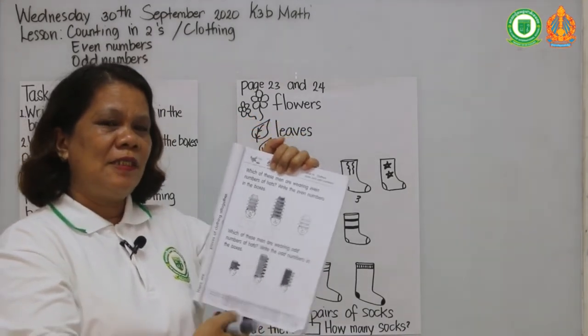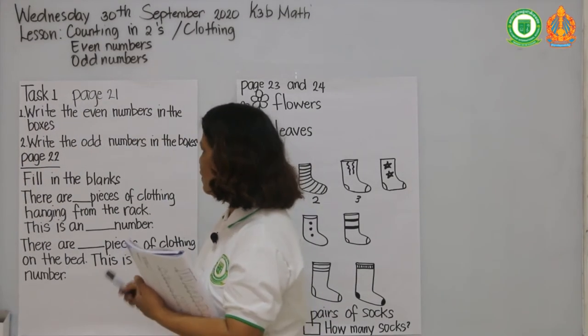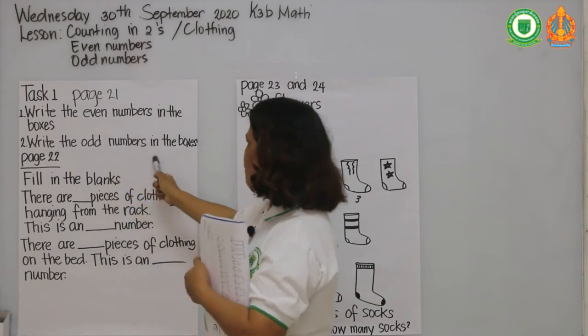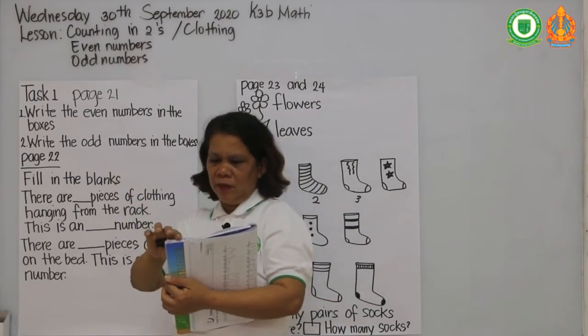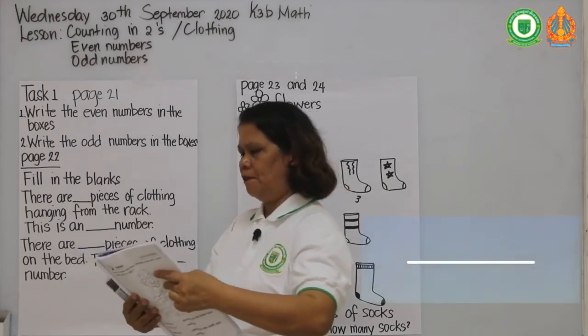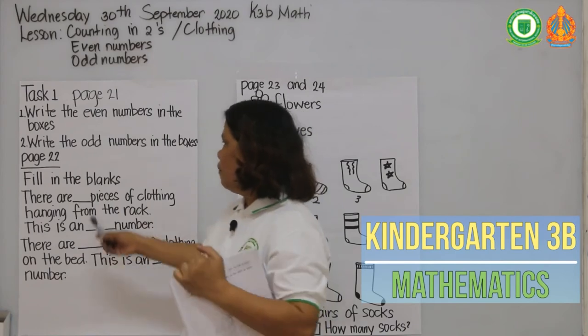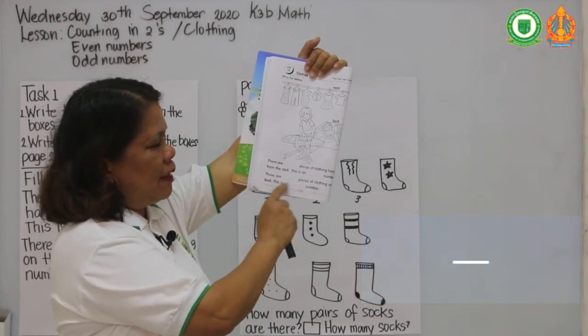Okay? So please do it by yourself. For the task number 2, write the odd numbers in the boxes. So box task number 2 is at page 22. All right. Fill in the blanks. This one are blanks. The spaces here are blanks.